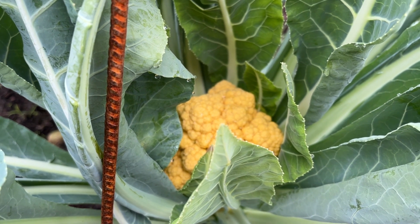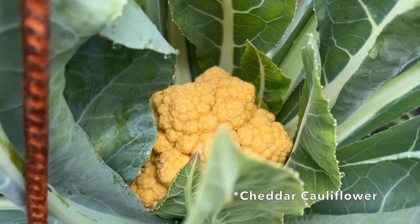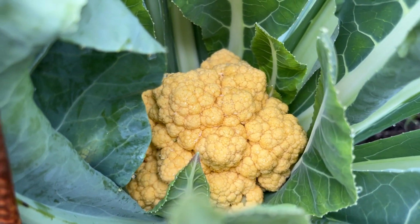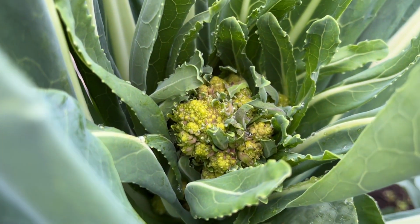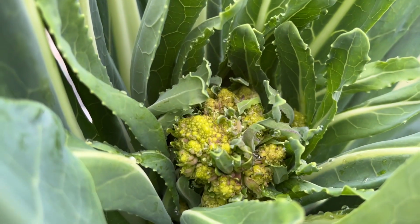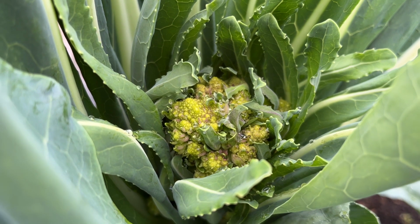I believe it's a variety called cheese or something, so it's supposed to be yellow like this, and I will pick that soon. I don't really need to get it huge, but it looks really good. This is a Romanesco, the only one that's really grown, but I don't think it's been successful. It looks a bit weird with the leaves growing in between the florets like that.